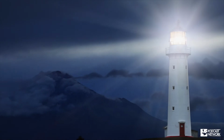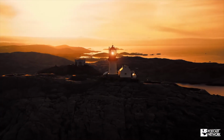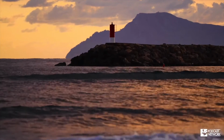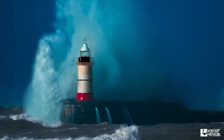What is a lighthouse? It is a tower with a bright light at the top, located at an important or dangerous place. The main purpose of a lighthouse is to serve as a navigational aid and to warn of dangerous areas.